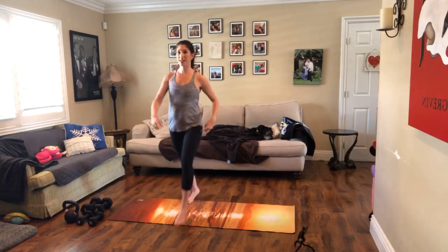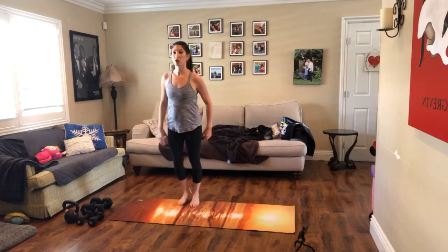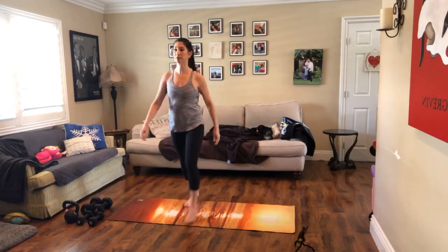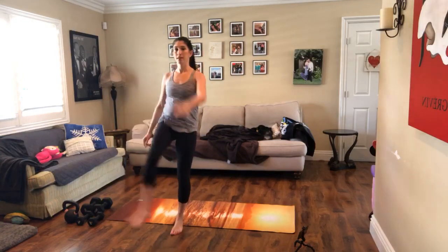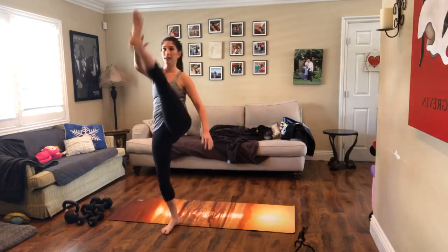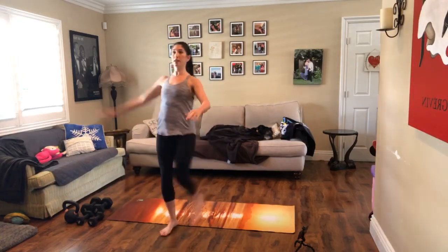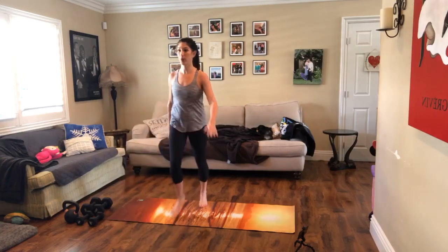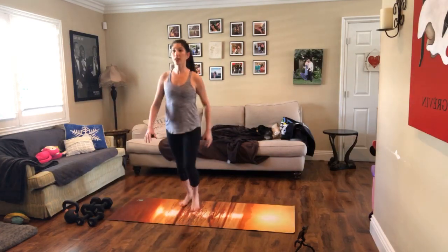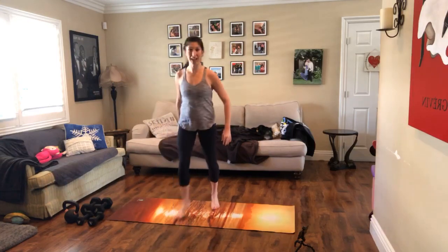If you've done dance, it's a little ball change to switch. 30 seconds. Very nice, guys. We're here for 15. Lateral lunge is going to be next. Nice and wide. Almost there.